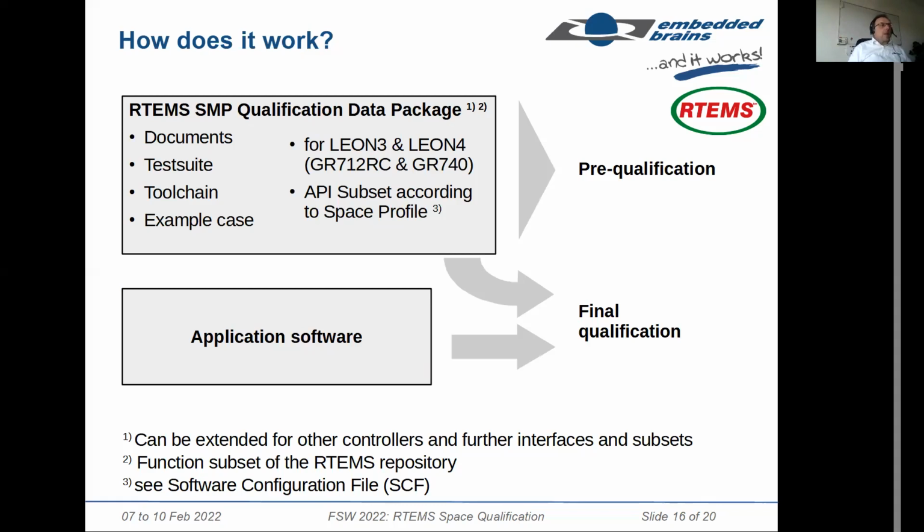This can be used together with the application software that needs to be qualified, of course, for a final qualification. The reason for that is that we have no protected memory in RTEMS, so the final qualification has to be done in conjunction with the application software and the operating system.